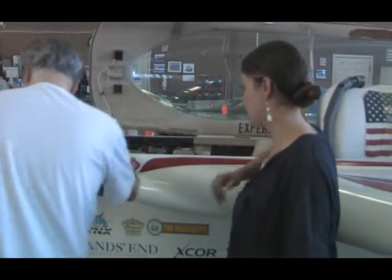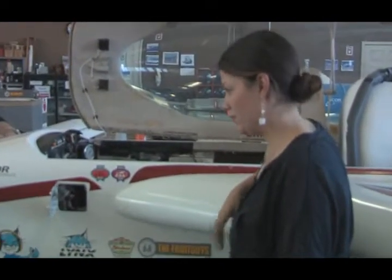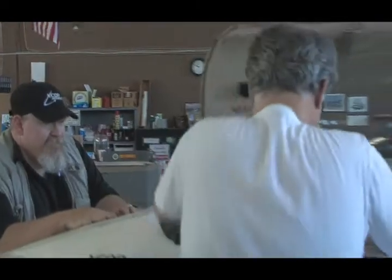It's just surprising that somebody built this. This airplane was built in half of a two-car carport. How long did it take them to build it? I think it was about 5 years.